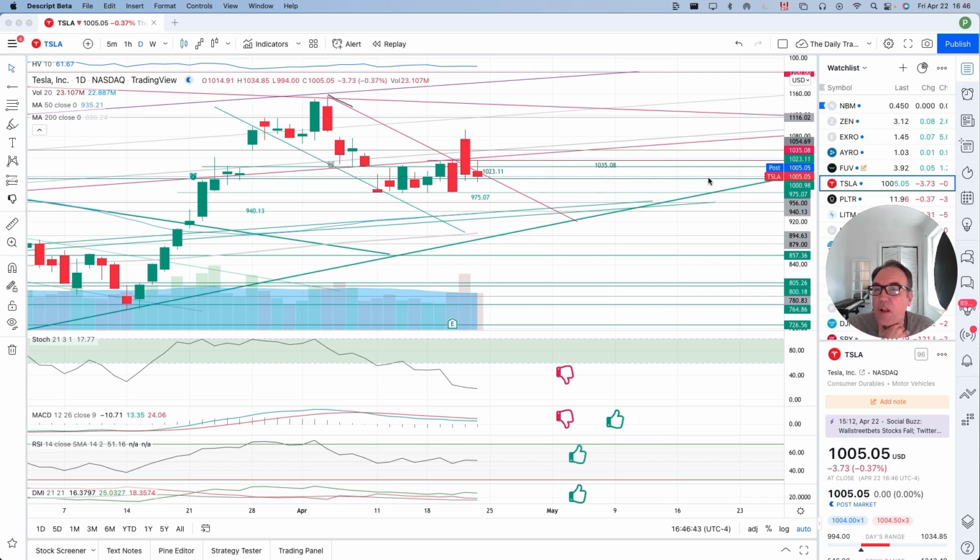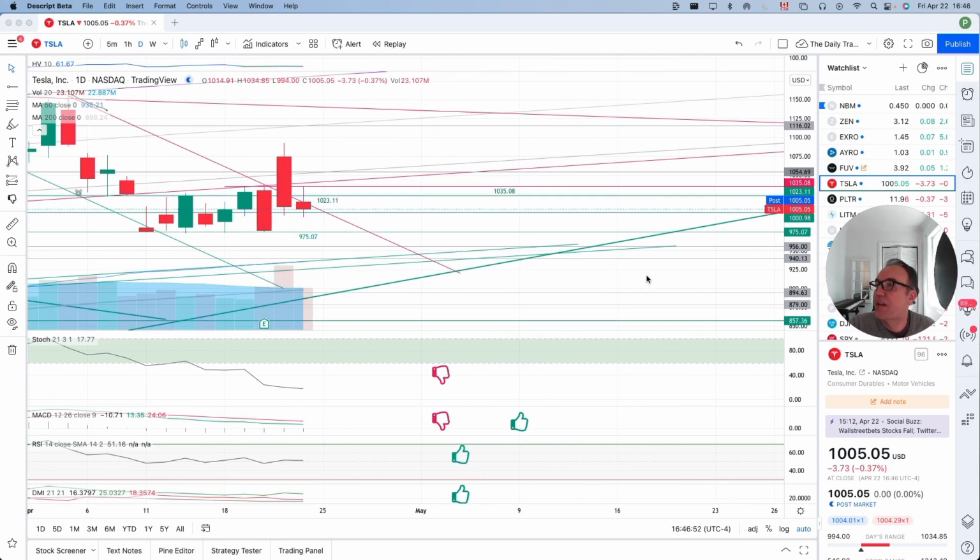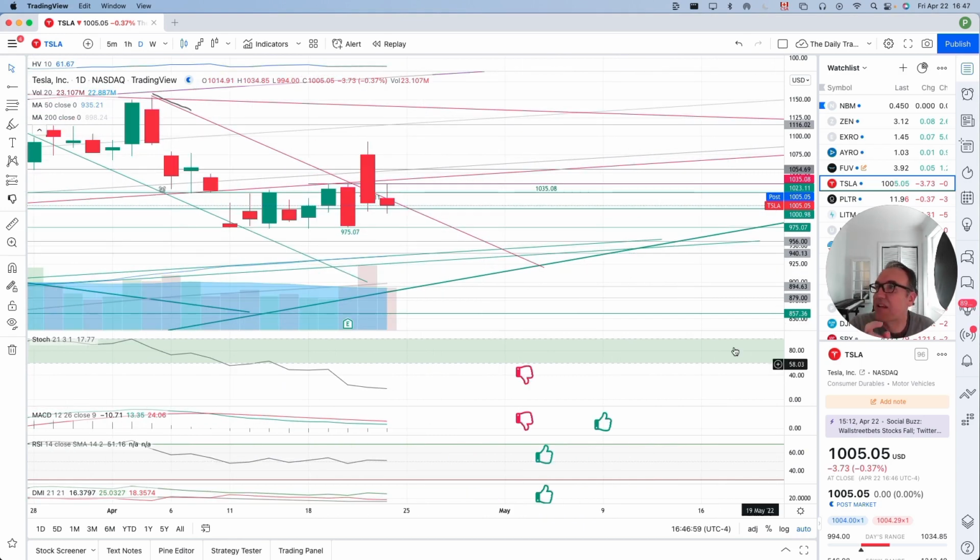Okay, so Tesla is basically going sideways. We are down $3.73. Closed at 1,005, and post-market we are even, Steven. Let's look at what this looks like on the chart. Only knowing a number does not tell us much.